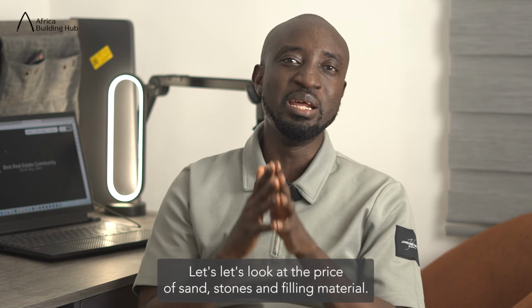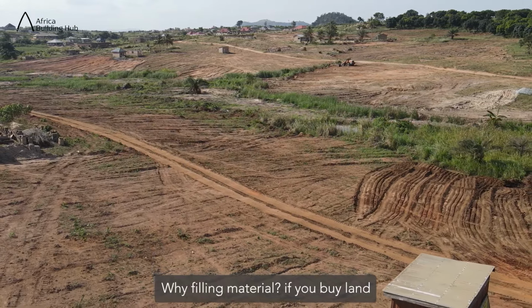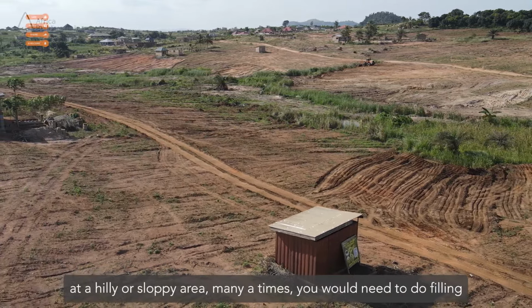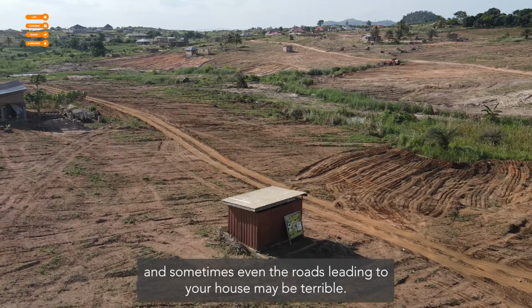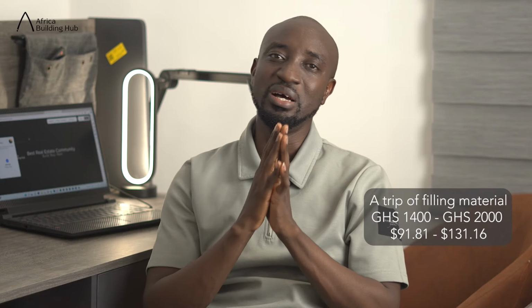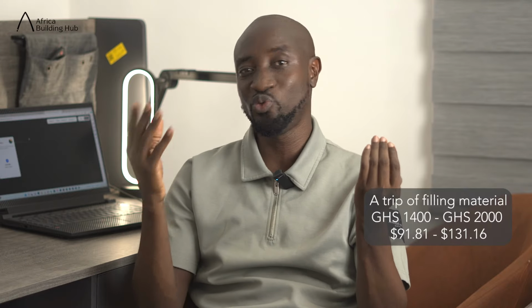Next, let's look at the price of sand, stones, and filling material. Why filling material? If you buy land at, let's say, a hilly or slopey area, many a time you would need to do filling. Sometimes even your roads leading to your house may be terrible, and you may need to do filling just to get into your house. And so today, a trip of filling material is selling between 1,400 Ghana cedis to as high as almost 2,000 Ghana cedis in most places.